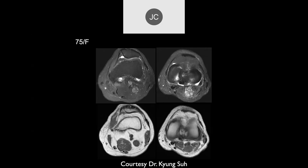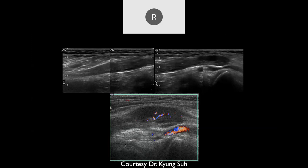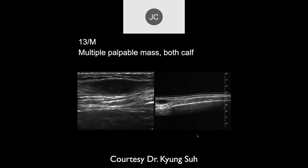All right, so we have a 75-year-old female looking at the posterior aspect of the knee. Posterior to the knee, right? Right. And looking there, there's that bright structure that's posterior to the popliteal artery. It looks like it extends both inferiorly and superiorly. Looks like there's some increased flow there. Yeah, a little bit. So what sits back here? Well, the tibial nerve sits back in this location, but so do a lot of other structures. This turned out to be neural lymphomatosis, so this was lymphoma involving the tibial nerve.